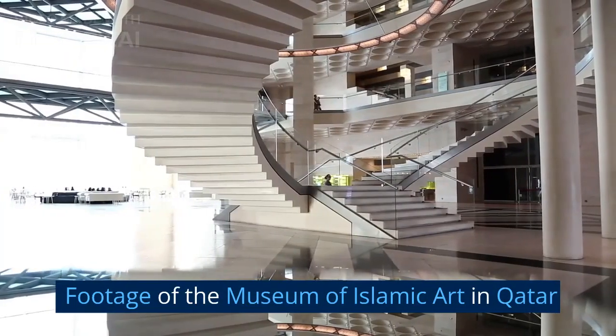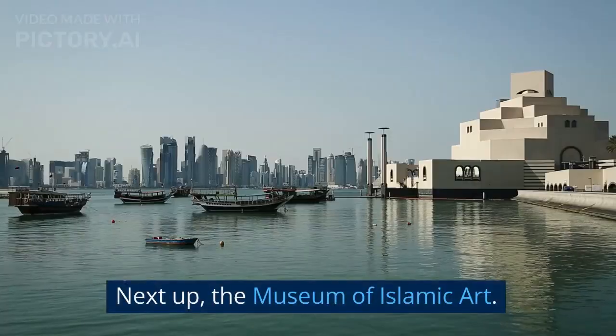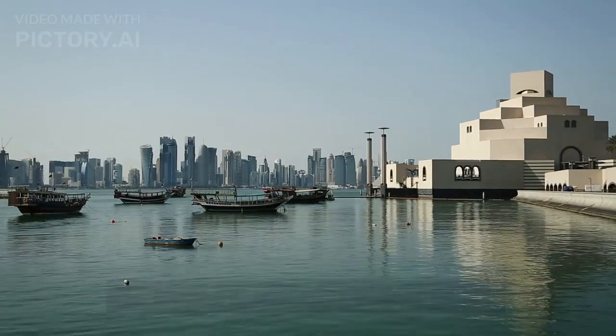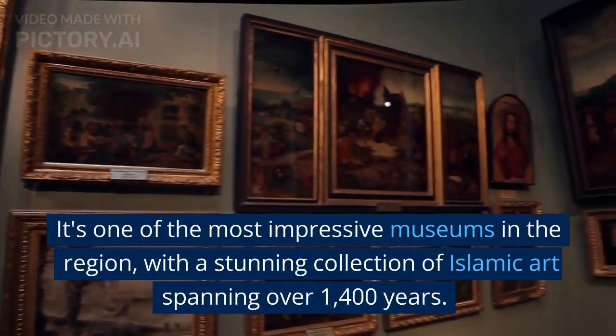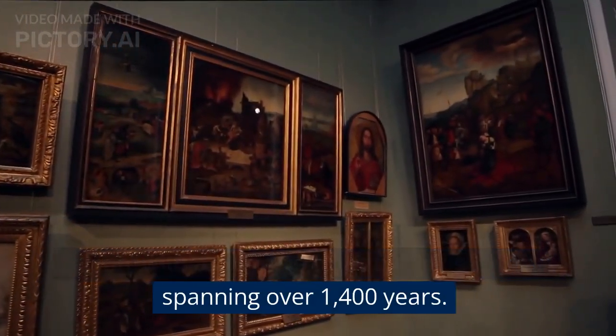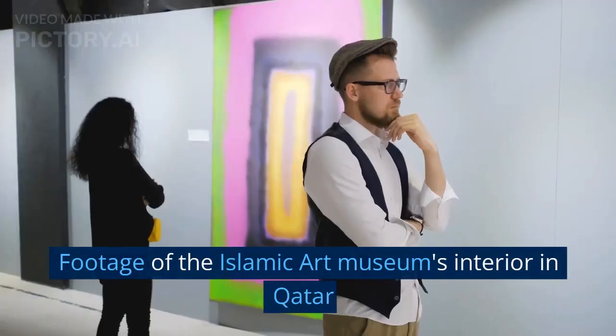Footage of the Museum of Islamic Art in Qatar. Next up, the Museum of Islamic Art. It's one of the most impressive museums in the region, with a stunning collection of Islamic art spanning over 1,400 years. Footage of the Islamic Art Museum's interior in Qatar.